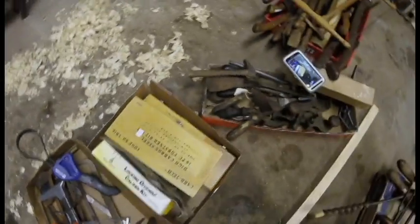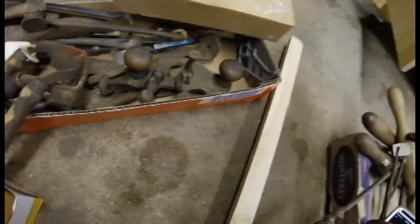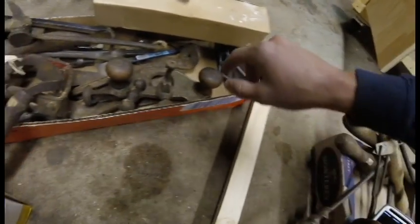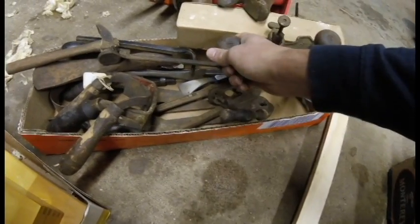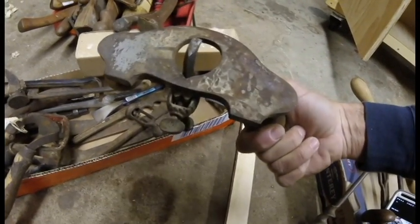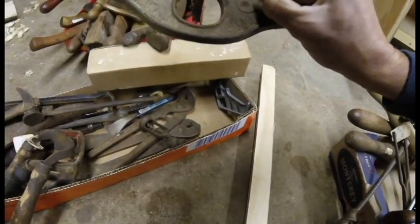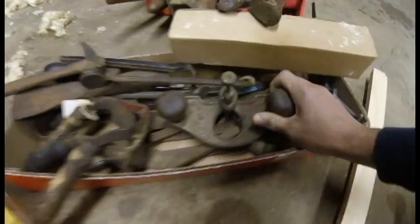Over here is one of the purchases that I was happy to be able to get. It's this 71 and a half, with a blade. It's missing, actually, you know what? It doesn't even have a mount for a fence. So it's not missing a fence, it just doesn't have one. I just noticed that. This is interesting.